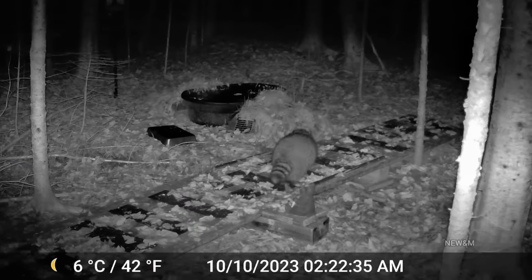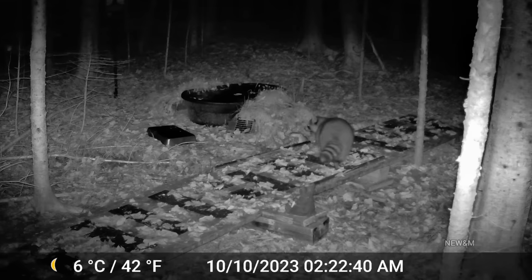The raccoons really like that turkey. They're there nearly every single night for the next 10 days. And I'm sure that's who's going to keep showing up until every little bit of it's gone. The raccoons are kind of cute to watch.